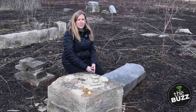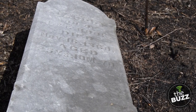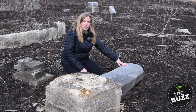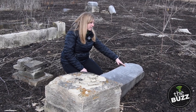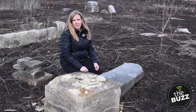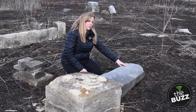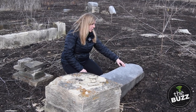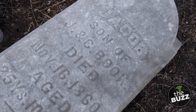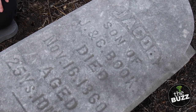This is the gravesite of Johann Jacob Book. He was born in Germany in 1835. This is his final resting spot here in Vermont Cemetery. If you look at his gravestone, you can see it says Jacob. That's what he went by. It's a son of J and C Book. And that's really interesting because we know this is John's son and both his wives' names were Margaret or Marguerite, but his first wife's middle name was Catherine. So we think that the J and the C stands for John and Catherine Book. He arrived in North America in 1847, according to immigration documents.